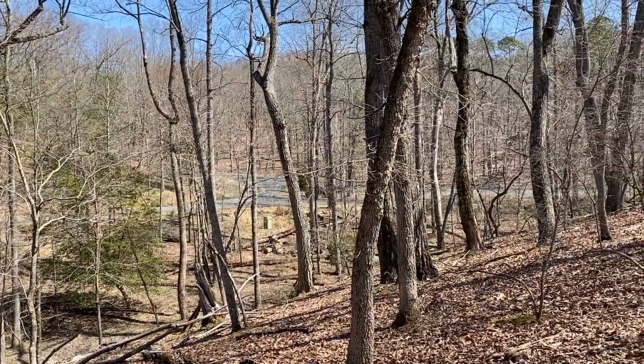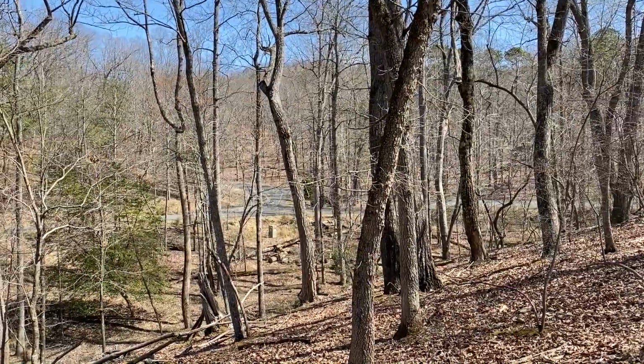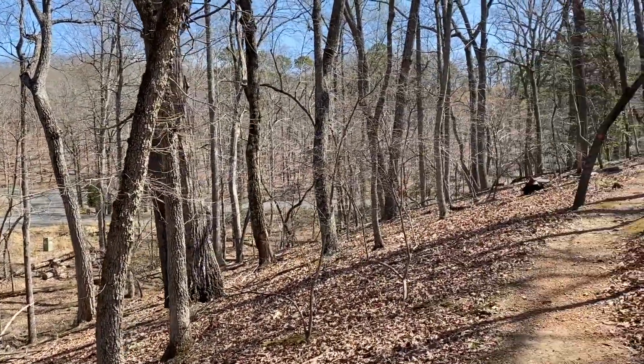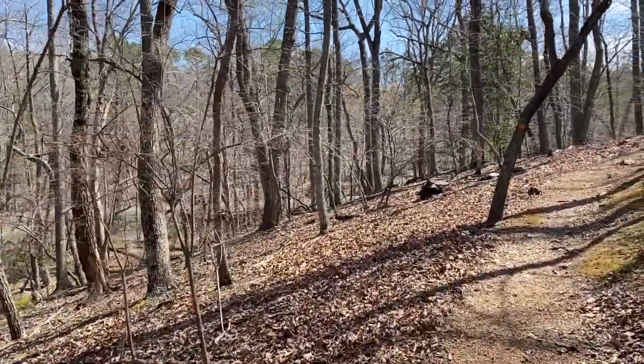There's the intersection. If you turn left, you go down to the campground, to the swimming pool, to the lake. Take a right. That road goes up to Morrow Mountain, where we started.